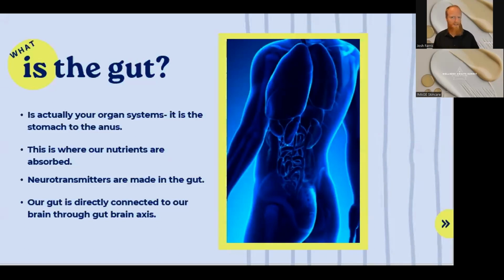There's a lot of things that go on there. A lot of your immune system is actually inside the gut. They say 70 to 80% of your immune system is inside the gut. That's why it's really important to keep it healthy. The good beneficial bacteria in your gut have a lot to do with your immune system.